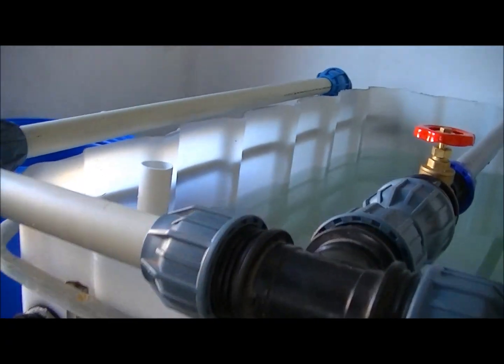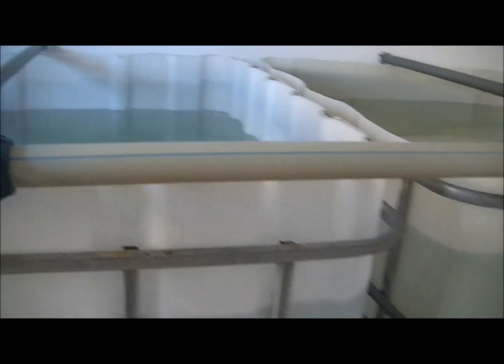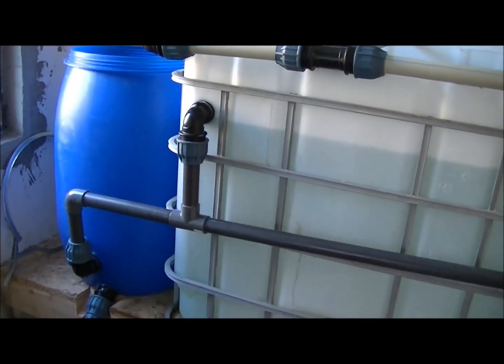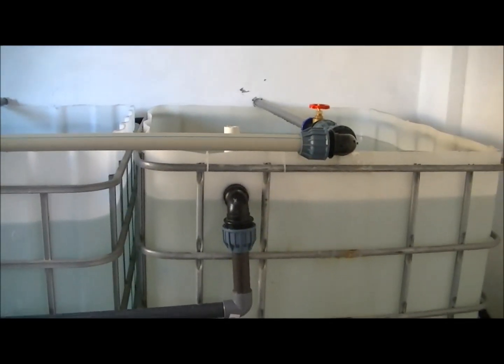So it's getting there now. You know, it's just these last niggly little bits now that seem to be really frustrating, because you want to get it up and running and planting it and what have you. So we're nearly there with that.